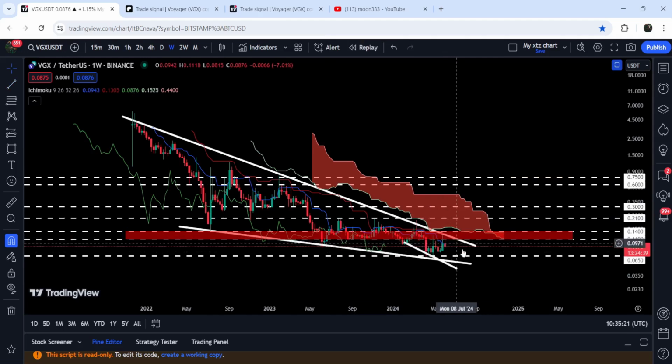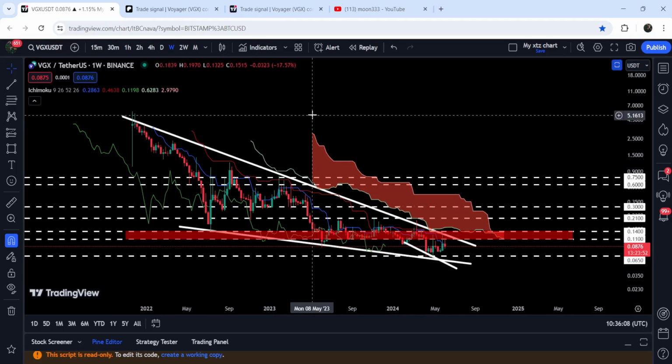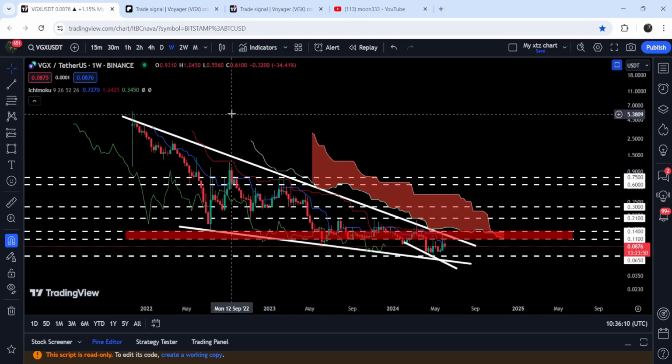Therefore, I'm expecting that this time it can break out the resistance of this wedge. And once VGX will be able to break out this wedge, then a long-term technical target for this breakout from this wedge will be here at the top of the wedge. That will be between $5.50 to $6. So this was the update so far.